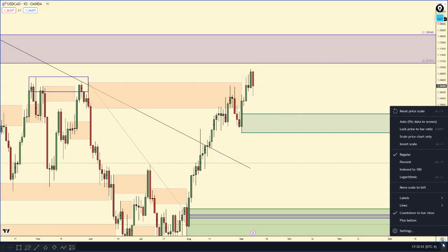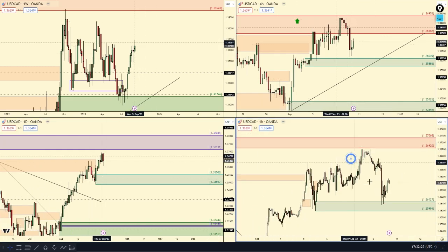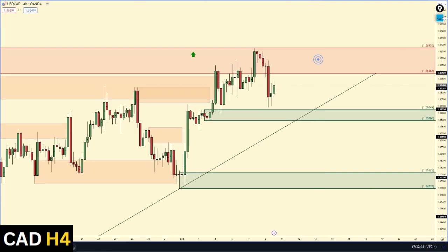And in order to find out what's going to happen, we need to look at the lower time frames. And if you look, there's really no evidence of anything taking place right now, because if you look on the 4-hour chart, we have a beautiful looking 4-hour uptrend with not only a trend line that's intact, but we also have demand zones being respected multiple times. So we have a very, very nice looking 4-hour uptrend.